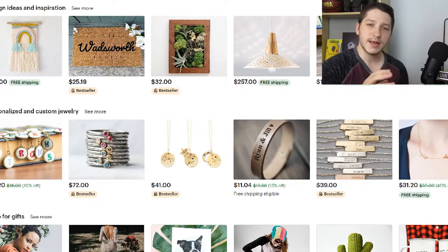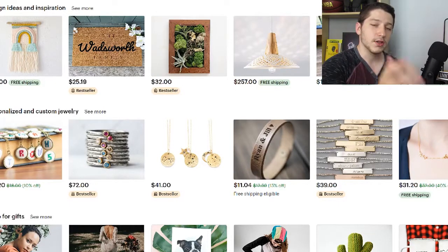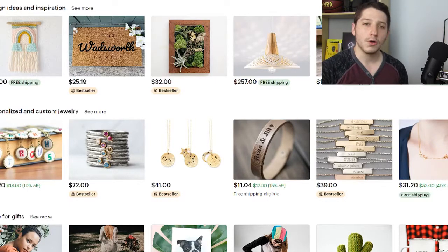And if they were to see the same item on eBay or on Amazon, chances are they might not buy it. But if they come here and look for that item, then they are more likely to buy those home decor, home goods, and vintage items. So if you have any of those types of items, I highly recommend listing them on Etsy, because most likely those items will do well.